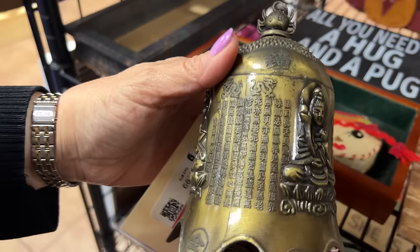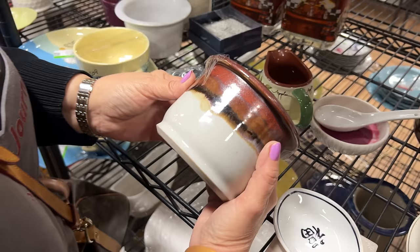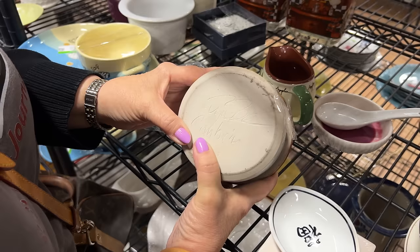Well, we're in kind of like the mishmash section where they have all sorts of pottery things. And I found this really nice handmade little lidded jar. It is hand signed by the artist. Hard to make out, but I can make out Cambria. Of course, Cambria is on the central coast of California, not far from Hearst Castle.